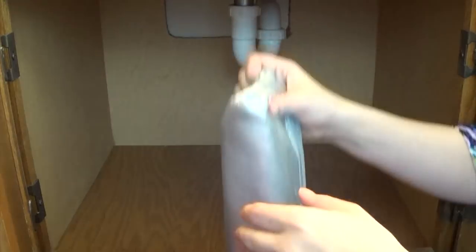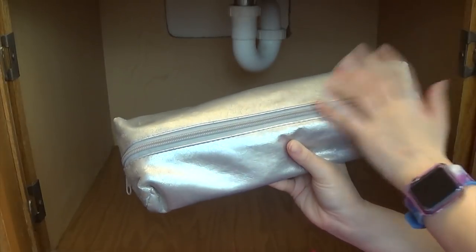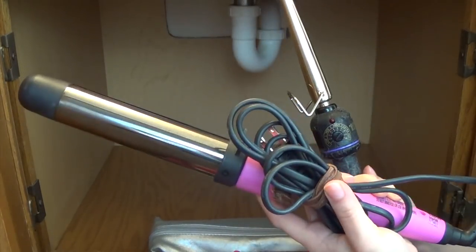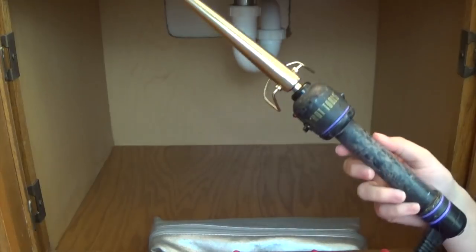All right, and then I have all of my hair heat tools and other hair products. So this is the straightener that I was talking about, and this is the little travel case that it comes in. I also have two curling wands. This one I got from Kmart a long time ago, and this one I got from Walmart a long time ago. This one is so disgusting.